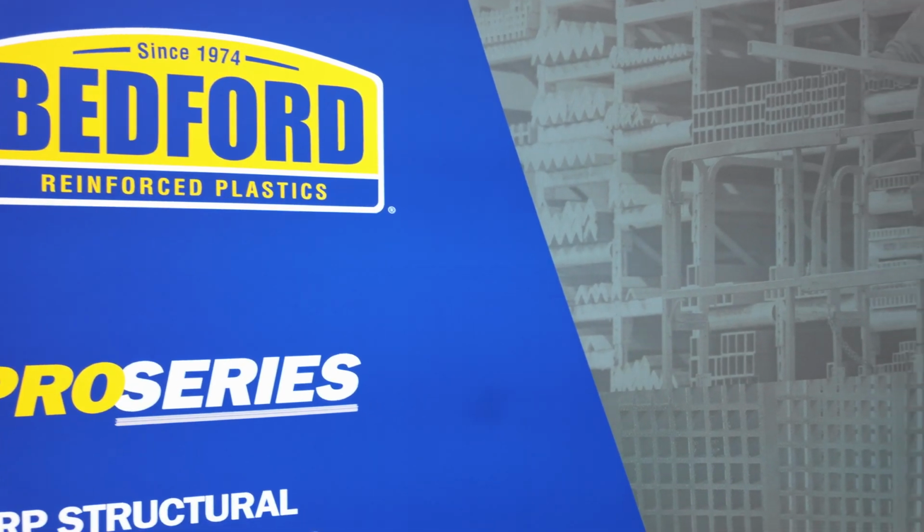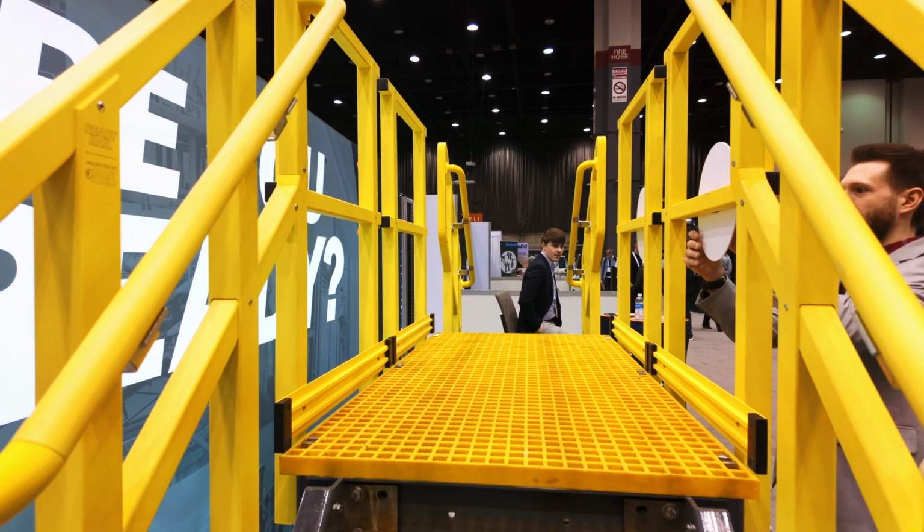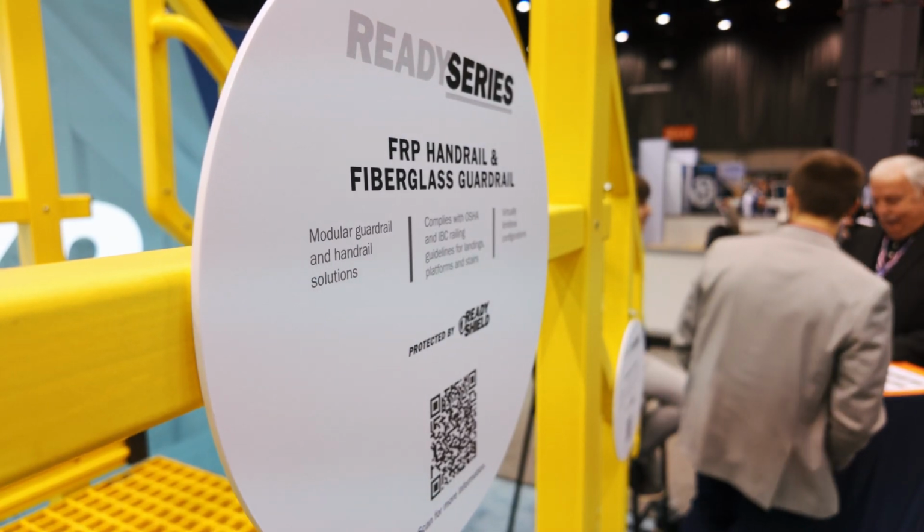Anytime that you have a warehouse or anytime you're moving material, anytime you're inventorying material, from a logistics perspective, safety is involved in every element of it. So therefore, the ReadySeries is perfect for that because we manufacture the platforms, the ladders, the railing, different things of that nature that fit into that sort of applications.